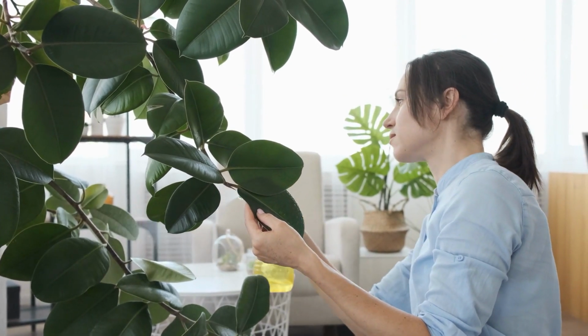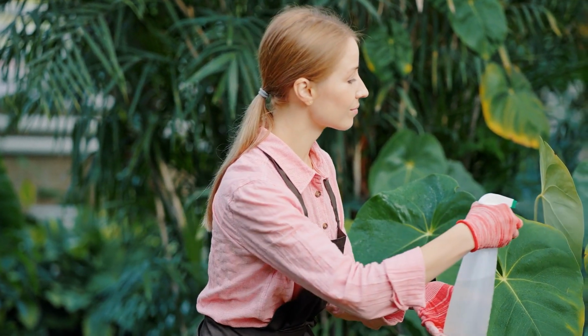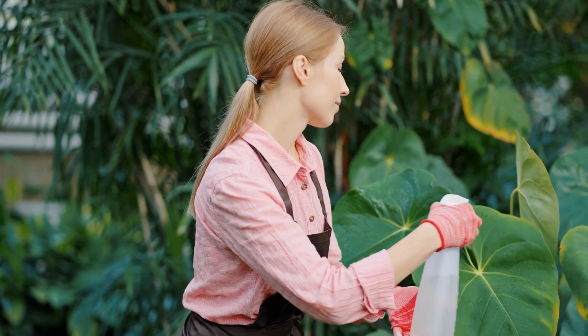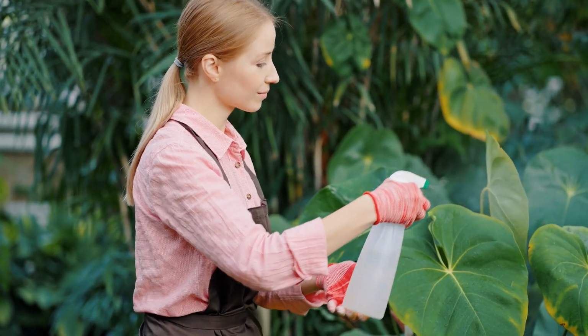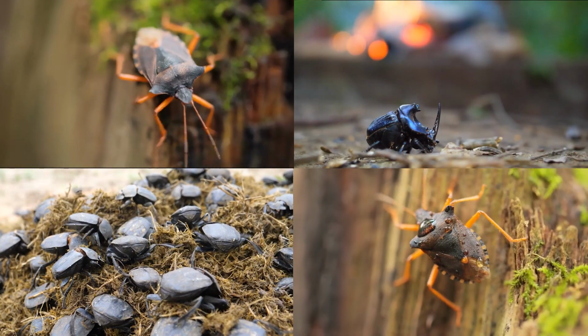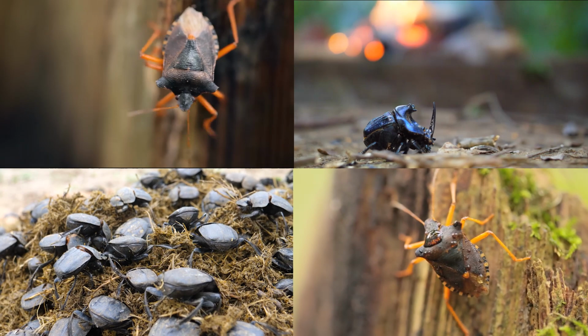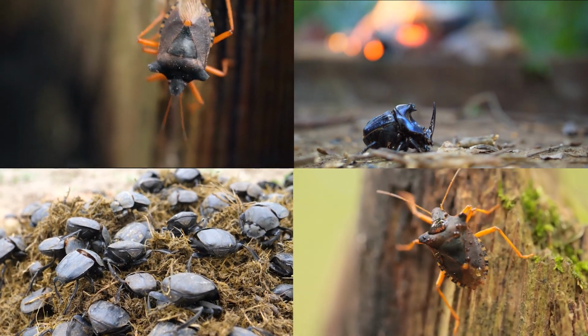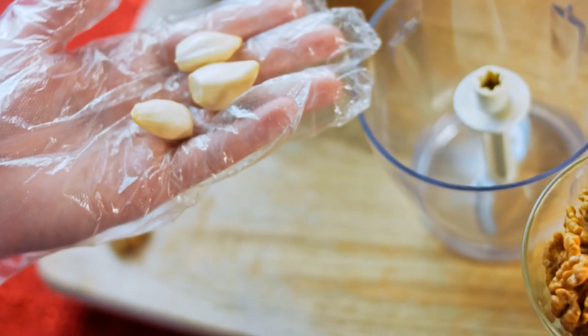Before you douse your garden in garlicky goodness, know there isn't one universal method for using garlic as a beetle repellent. Experimentation is key here. Different varieties of beetles may have varying sensitivities or aversions to certain forms of garlic application. However, this method we are about to show you is fairly reliable.